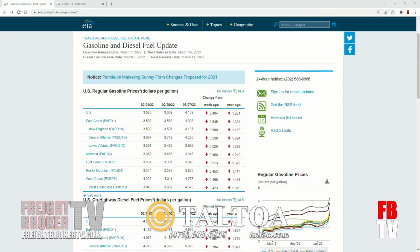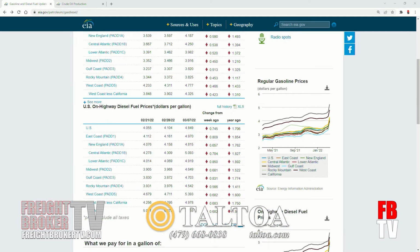So it tells you what it was. February 21st, fuel was $3.53 a gallon, or gasoline, I should say. Then $3.61. Then day before yesterday, when they posted the average, $4.10. So an increase of 49 cents. That's gasoline. We all have gasoline we got to put into vehicles. Do like my wife does, and probably what I'm going to do too: putting gas in today at half a tank instead of waiting until you get empty, so sticker shock don't blow you away.